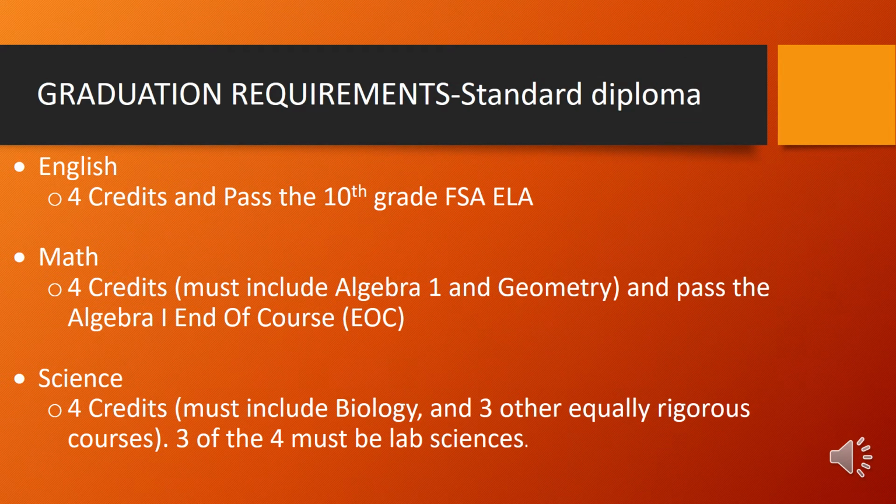For the standard diploma pathway, you need 4 credits in English, and you need to also pass the 10th grade level FSA ELA. For math, you need 4 credits, which must include Algebra 1 and Geometry, and you also must pass the Algebra 1 EOC. Now remember, for math, those 4 credits have to be taken while in high school. So if you took Algebra 1 in middle school, you still need 4 more maths in high school, so you would end with 5 total.